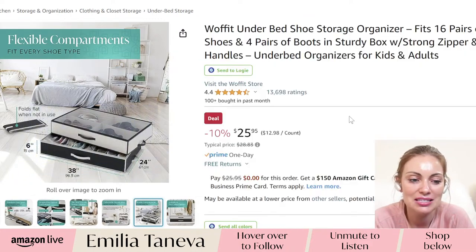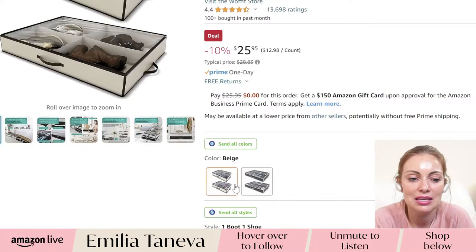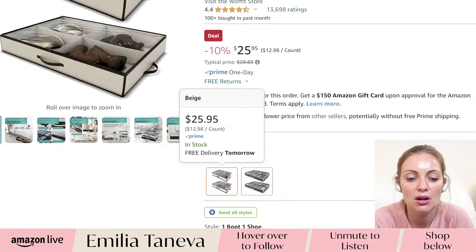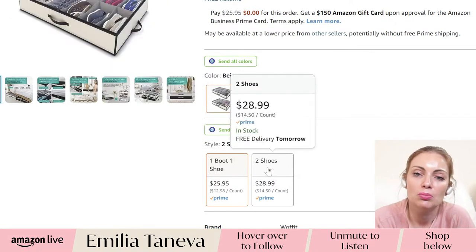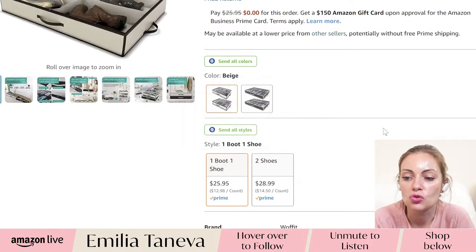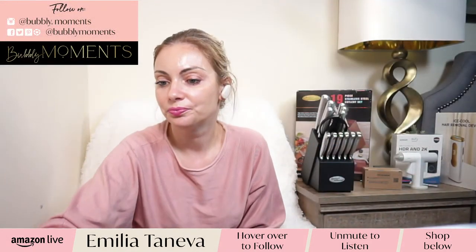Here are the dimensions. It folds everything flat when it's not in use. 13,000 positive reviews. It does come in two different colors, so you can get it in black or in beige. It's also available with two shoe organizers, or you can get it with one boot and one shoe. So depending on whether you have more shoes, you might want to go with this one, or you can go with one boot and one shoe. Once again, this is with a 10% discount, 13,000 positive reviews.